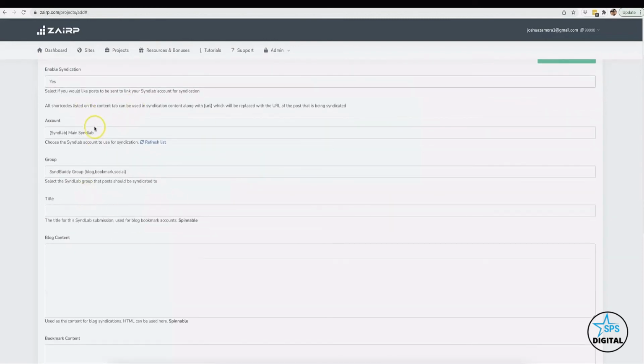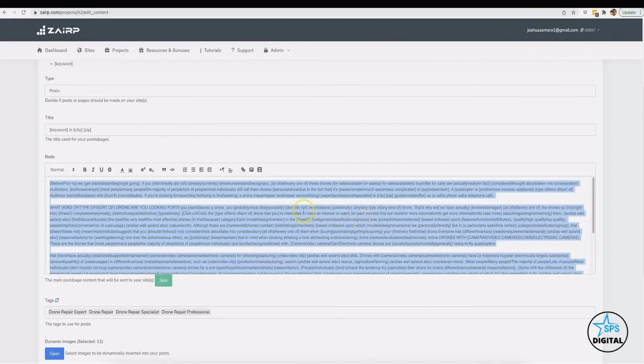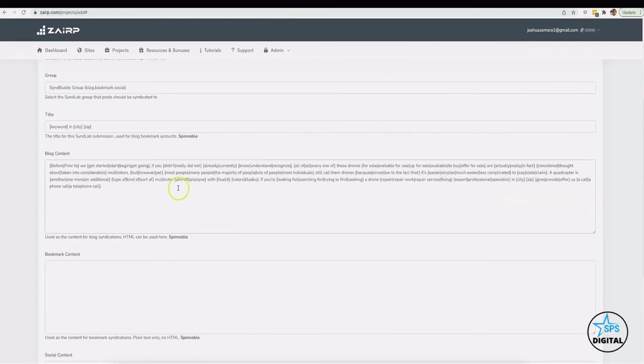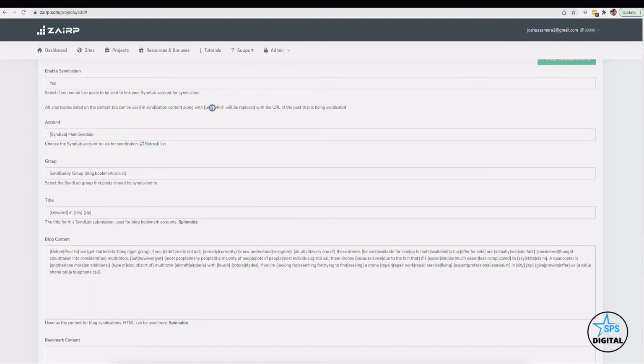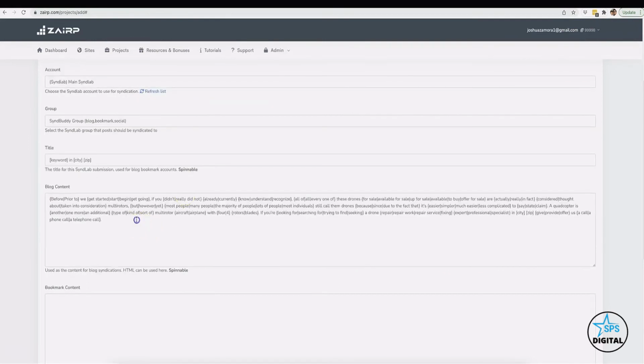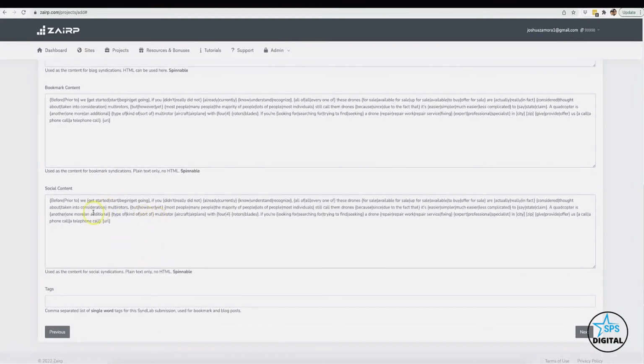All right, so here, all you got to do is input this information down here, which is the title. And then what I usually do is take a snippet of the content to use as the actual blog content. So I'll paste that there. And then you also want to go ahead and put the URL tag as we tell you here in the directions so that it's linking back to your site. And I'm going to go ahead and use this for each of the options.